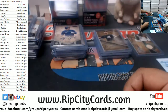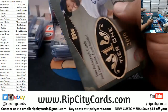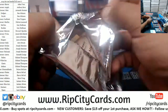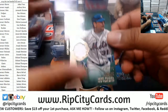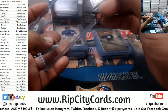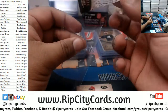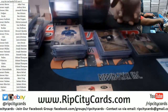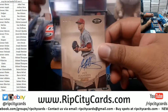And last but not least, the 12th and final box. Again, good luck everyone, especially my peeps without a hit. Let's change that. Here we go. Good luck everyone. Oh, wow. All right. We got a Piazza, /175 Mets relic. We got Gary Sanchez, /399 Yankees relic. For the Cardinals /250, Jack Flaherty. Cardinals autograph.